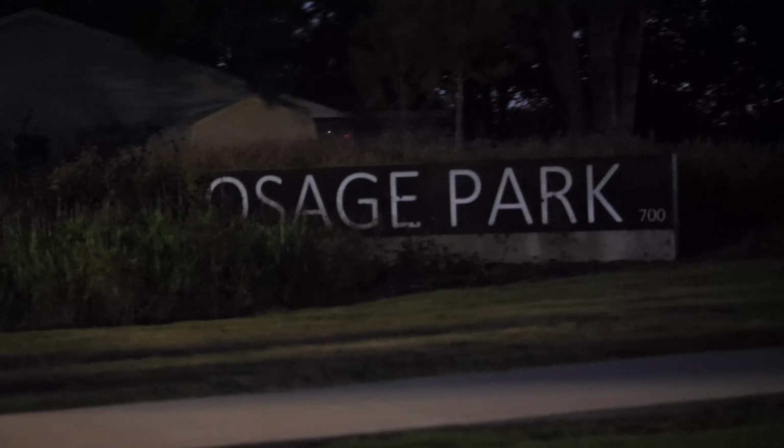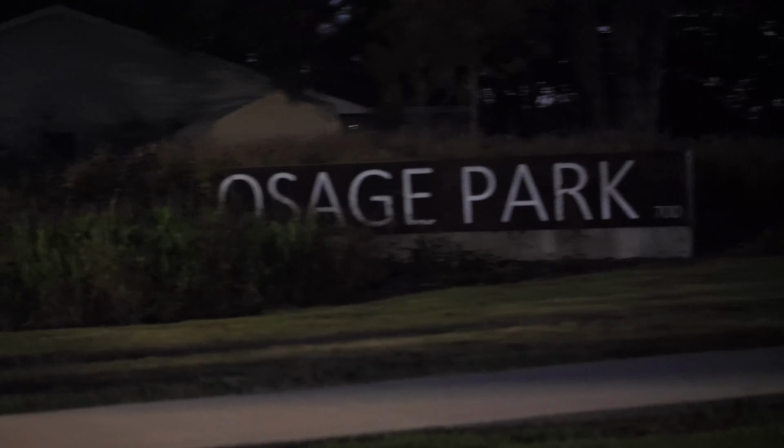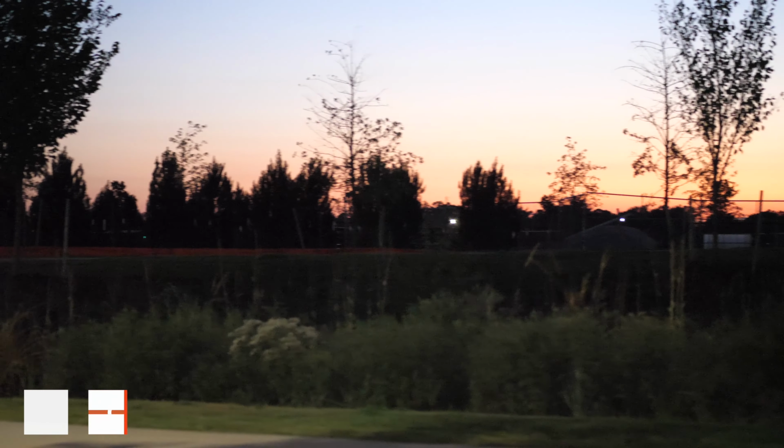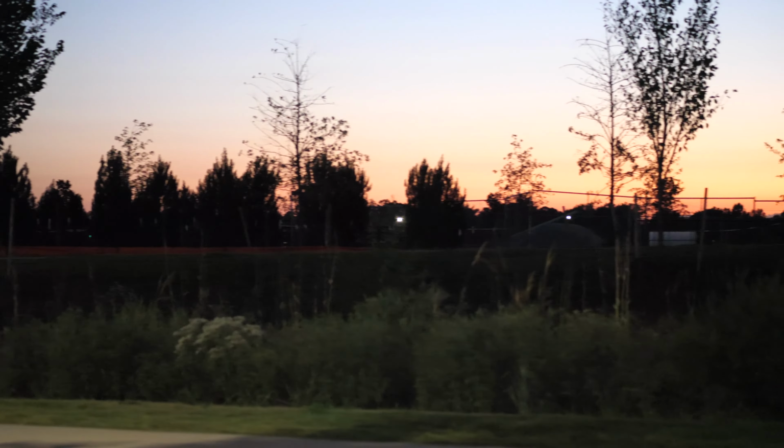Also, last on the south end of Bentonville is Osage Park. Really cool place. Obviously, it's starting to get dark now, per usual with my tours. They take a long time, but Osage Park is a really fun place, a huge park, and there's a large pond in there and just a lot of play equipment, so really fun.